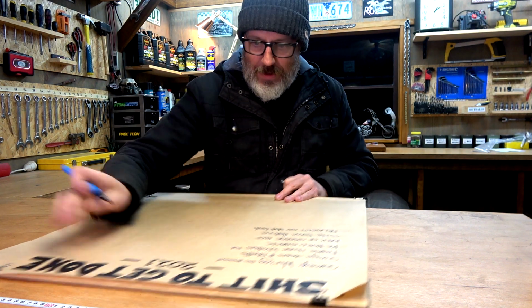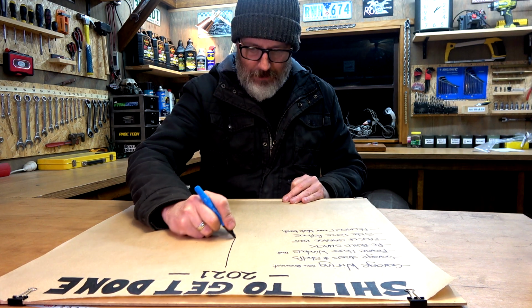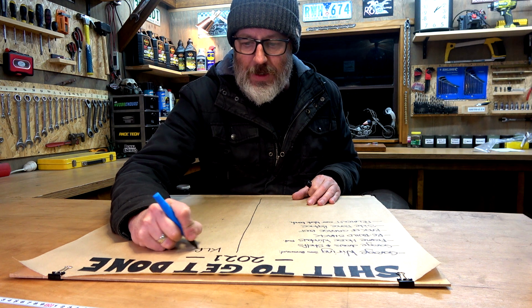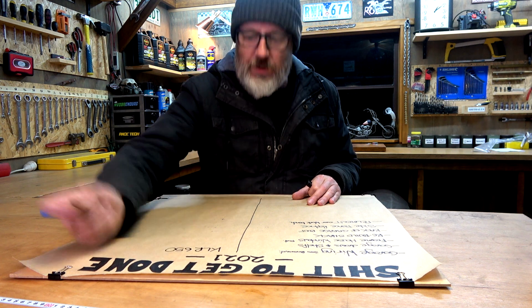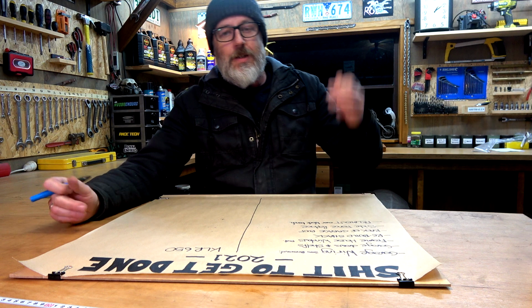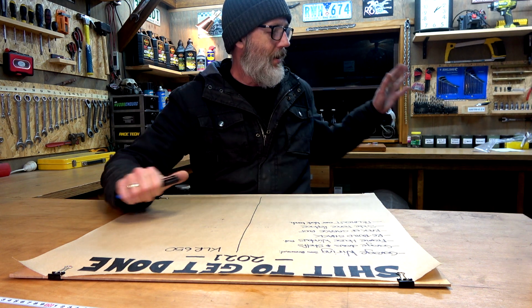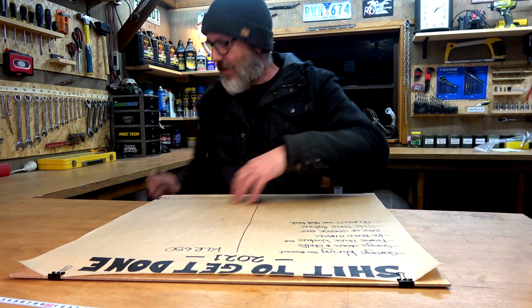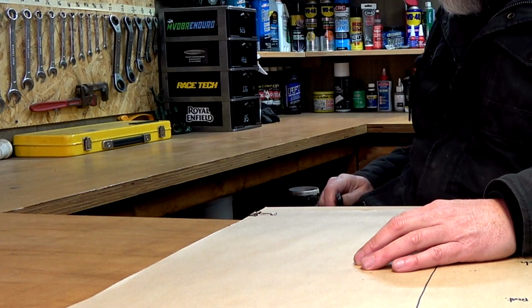I'm going to draw a line down the bottom of here. So we're talking about the bikes. I've got to write down KLR 650. Got to get it done. So we've got the doohickey to check. We've got to paint the bike. Who knows what else? I think there's some blinkers and bits and pieces down there.